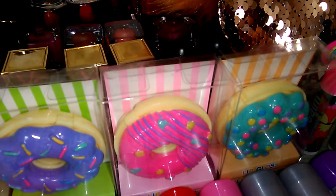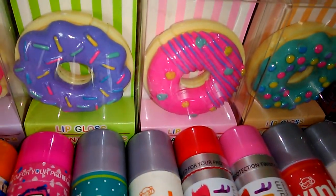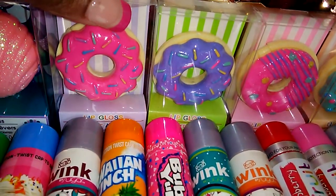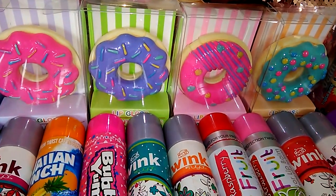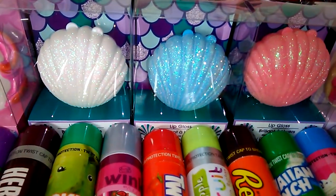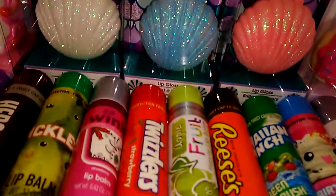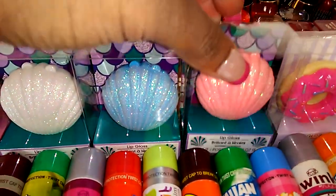Up close and personal, here are some cute lip balms. Actually, these are lip glosses in these little packagings right here, shaped like cutesy cute donuts. Love those. Love that little collection. I think I got all of them. I'm not too sure. And then we've got a set here of the cute seashells. So cute, especially that pink one. This pink one is everything. Love that sparkle and shine.